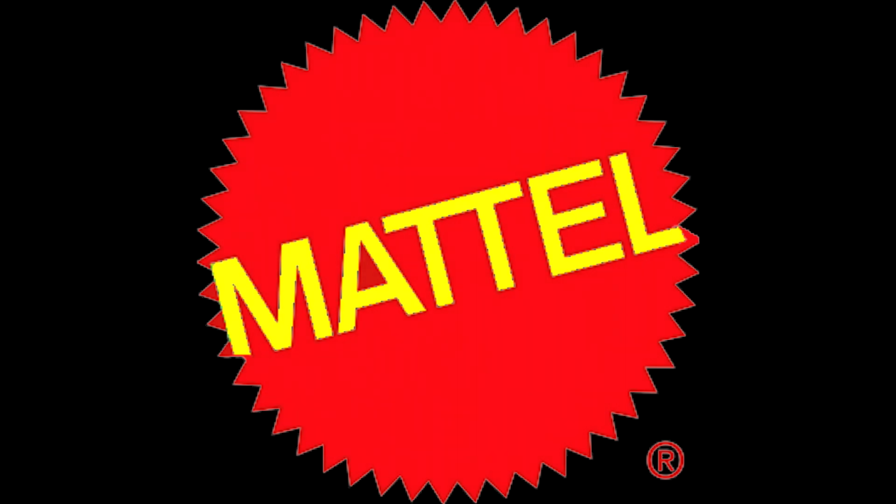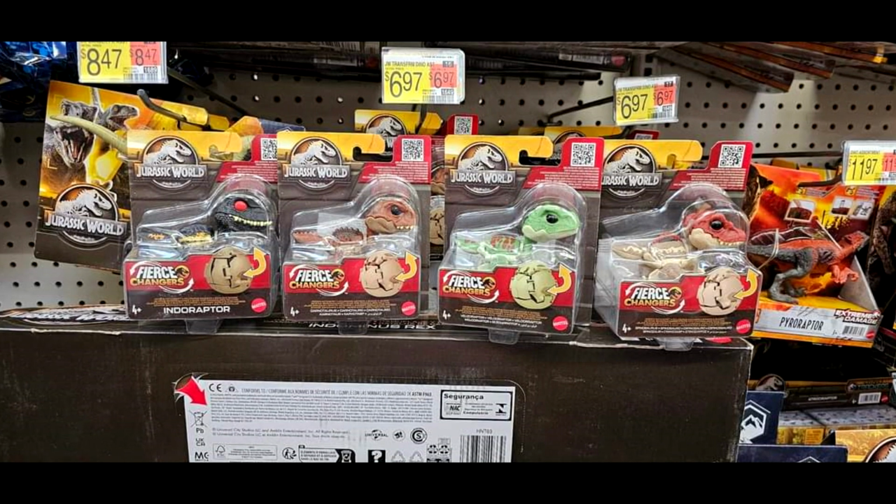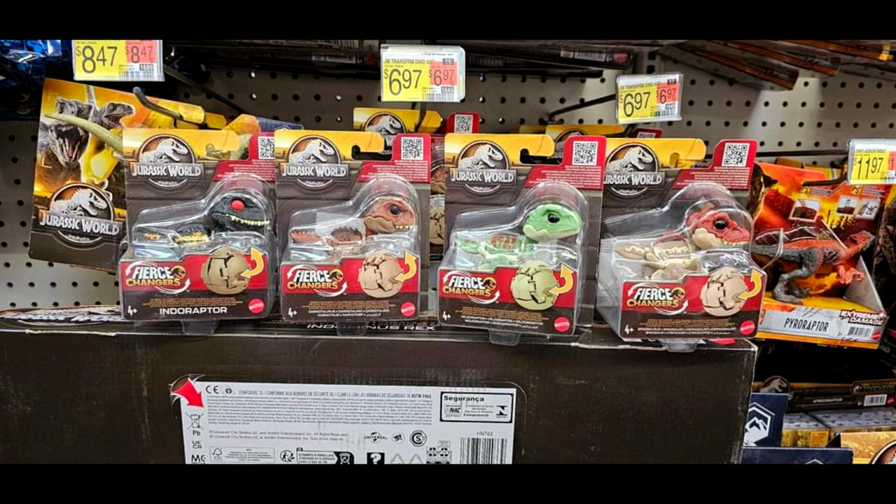And then when it comes to Mattel, and also, again, a thank you goes out to Plush Boy Q for this, it may not be something most people are excited about, but it appears as though we've got more Fierce Changers showing up. Some brand new species showing up for the Fierce Changers in store. He had recently found these.